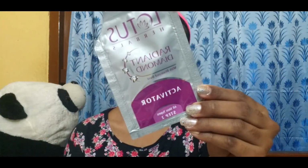Second is this activator gel. So it says that take 5 to 7 drops of activator, apply on the face and massage it for 2 to 3 minutes without wiping. Follow the next step. So here I am going to take this. So it's like this. It's a runny consistency.